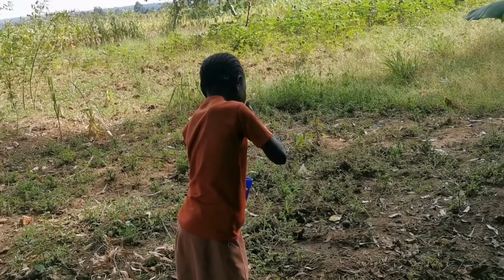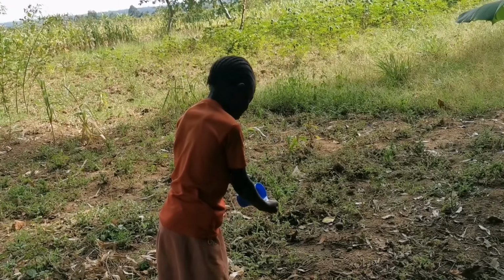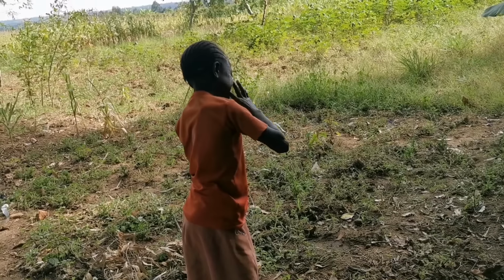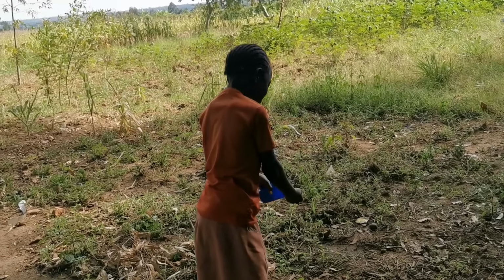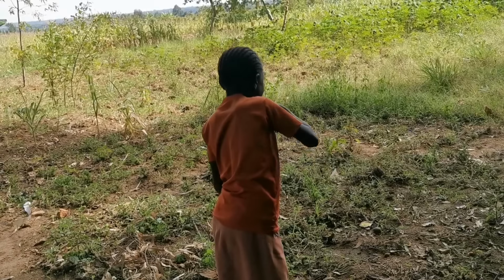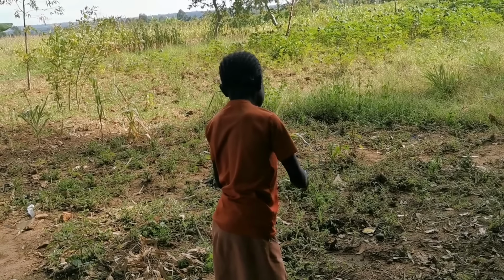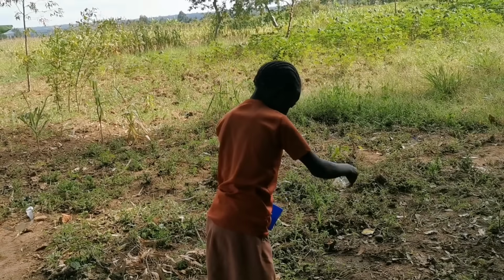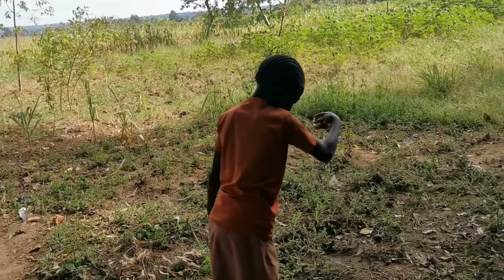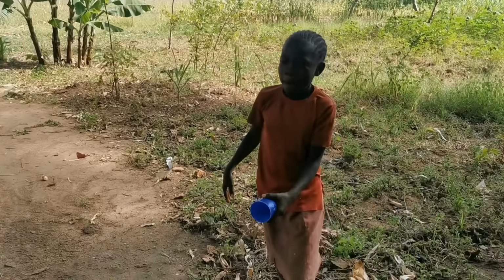Also, Mary does all this when the mom is not around, because Mary's mom does some casual jobs. So sometimes she might wake up very early to go and dig in someone's farm for their daily bread. So Mary, especially now that the schools are closed, takes care of the homestead when the mom is not around.